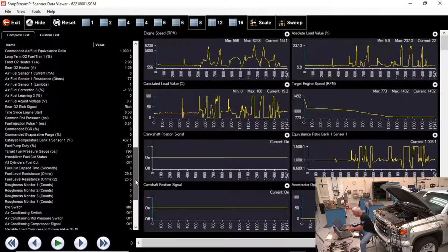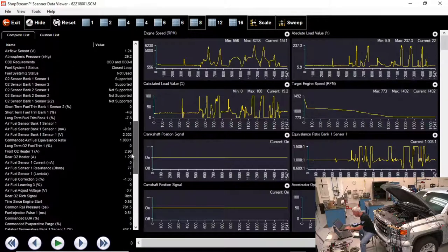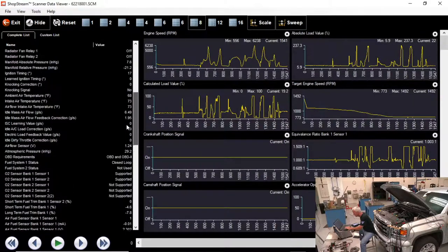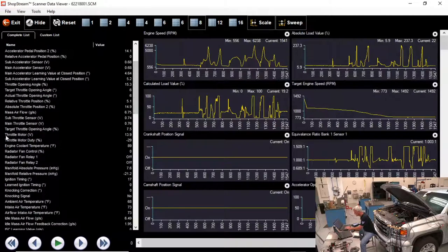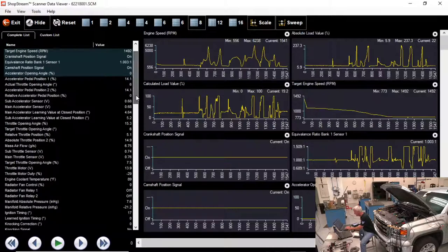I did this earlier, and then my computer locked up, and I had to shut it all down. So I had it all ready to go, but you know how things are. And airflow, I was going to put throttle position in there. There's a lot of different throttle position sensors. There's throttle motor volts, throttle motor duty cycle, relative throttle position, absolute throttle position. And then here's actual throttle opening. We'll try that one. So that way you know when I'm at wide open throttle.